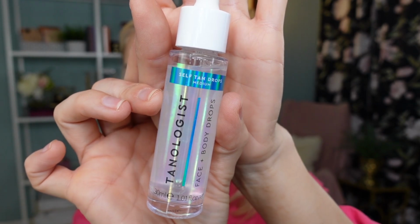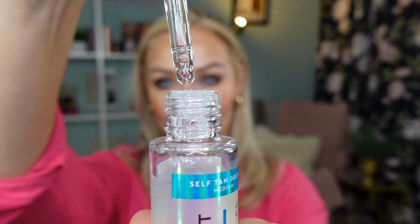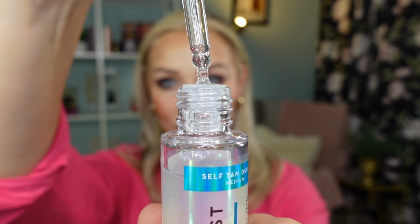So this is another product that I've been using for several weeks now, and this is a Tanologist Face Plus Body Drops Self Tan Drops in the shade medium. This is not the first time I've tried a product like this. I am already familiar with the concept. This is basically clear tanning drops that you would mix with your moisturizer, and then you would just apply it with your moisturizer on your face, and it develops in several hours.